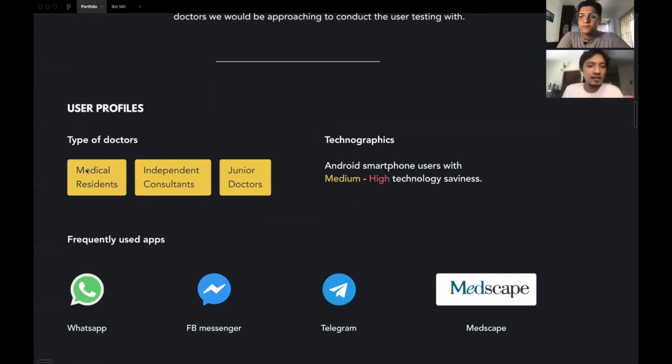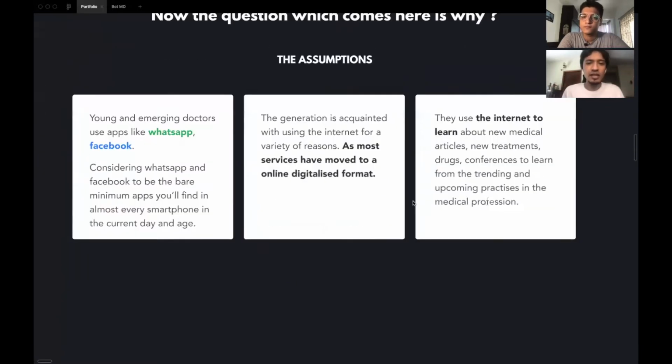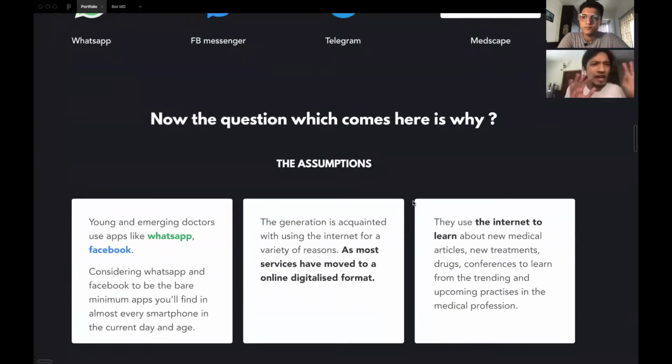So we found medical residents, independent consultants, and junior doctors, and how tech savvy they are is medium to high. They mostly use WhatsApp, Messenger, Telegram, and they use the platform Medscape to get all their queries done. From these products, we could dissect a pattern that they keep seeing in WhatsApp, Messenger, and Telegram. Now the question comes, why? Why these three main products? Let's come to the assumptions.